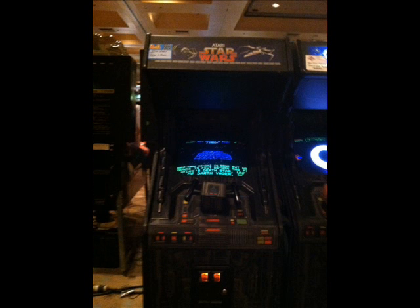Pictures 20 through 22 are of Star Wars, the 1983 Atari Star Wars, which is a vector game, very popular. They had two of them actually, and yeah. They also had games like Major Havoc and Quantum, which were also popular vector Atari games. I didn't get any pictures of those. We'll probably be going to CAX 2014 soon, in July 2014.